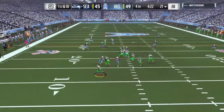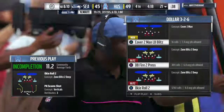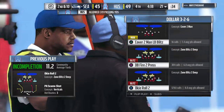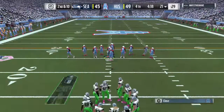They'll come out throwing here to start the drive, on the move to his left, and it drops down incomplete. Thought he might have had it. Instead, 2nd down. So 2nd and 10 here.